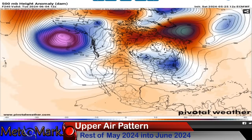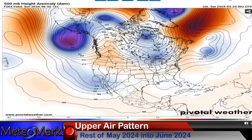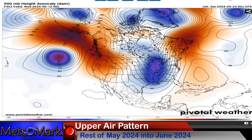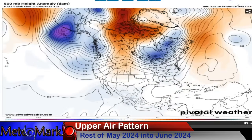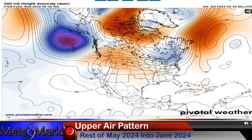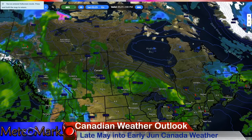So let's continue with our climate model. And as we just continue to go out here in time, there it is. We're going to start off in June. It's looking like an active start here in June, but you see ridging building across much of Canada. Look at this. In the east, June is looking much cooler and stormier as we continue in time. This is through June 25th. This is quite strange for June, but you know what? It's not unheard of.